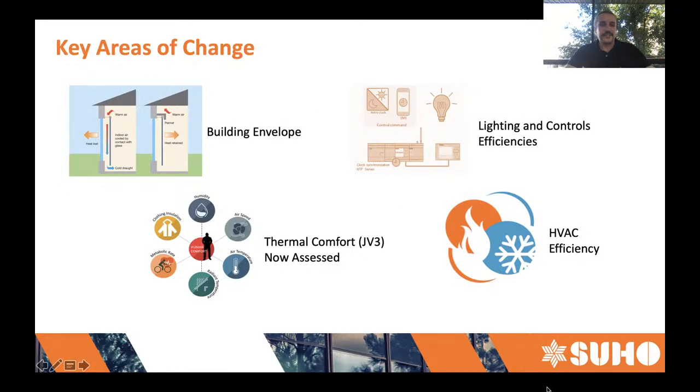In terms of the key areas of change, obviously the building envelope has had a number of improvements. That's around the fact that thermal bridging is now included for 2019. You've also got the Façade Calculator, which is added as well. There's obviously also improvements in efficiencies around lighting and control, and also HVAC systems.